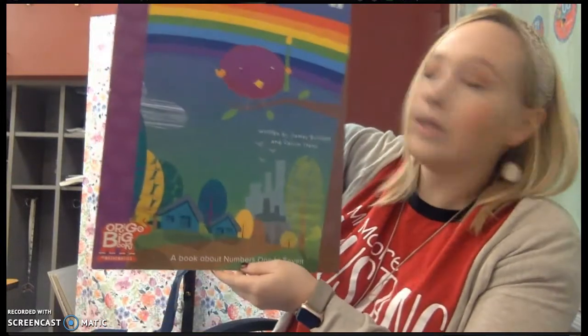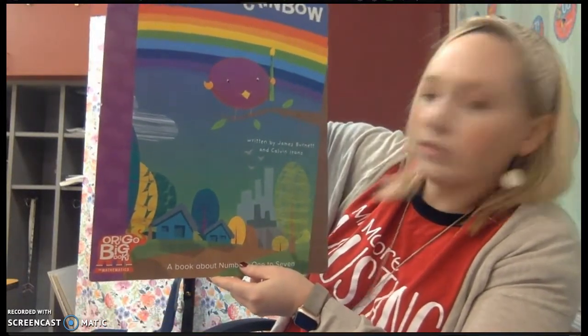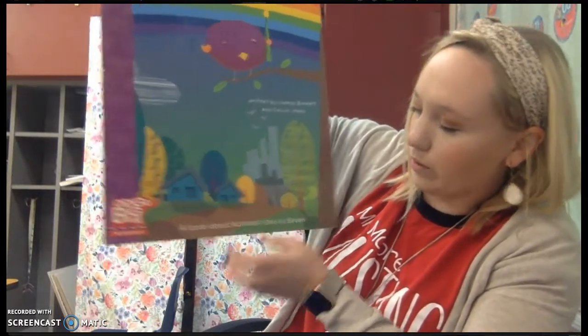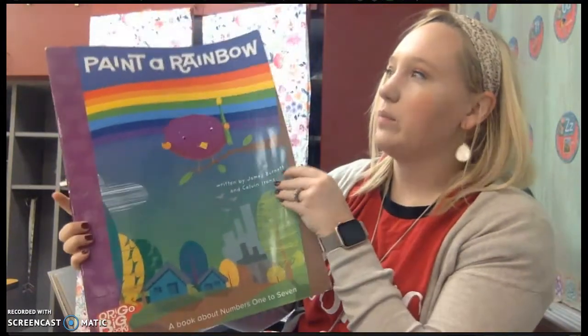Okay, the author is James Burnett and Calvin Ironis. Those are our authors and our illustrator. So this is a book about numbers 1 to 7. Good. We're going to read Paint a Rainbow.